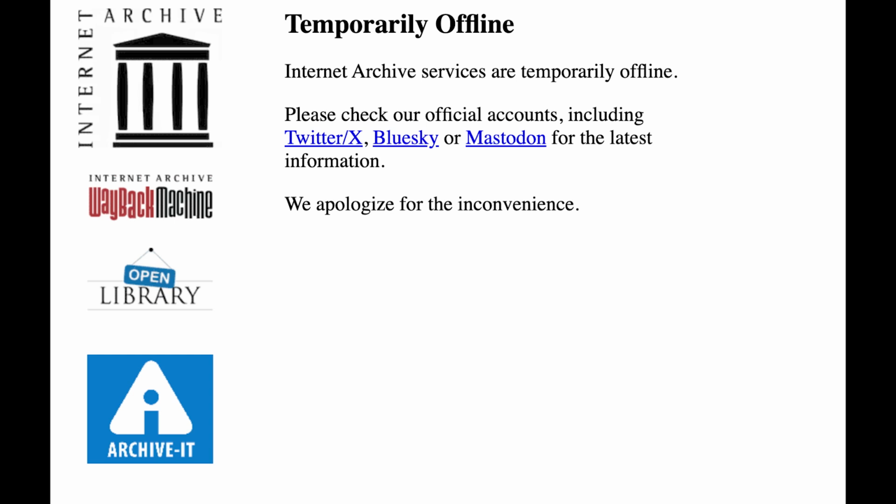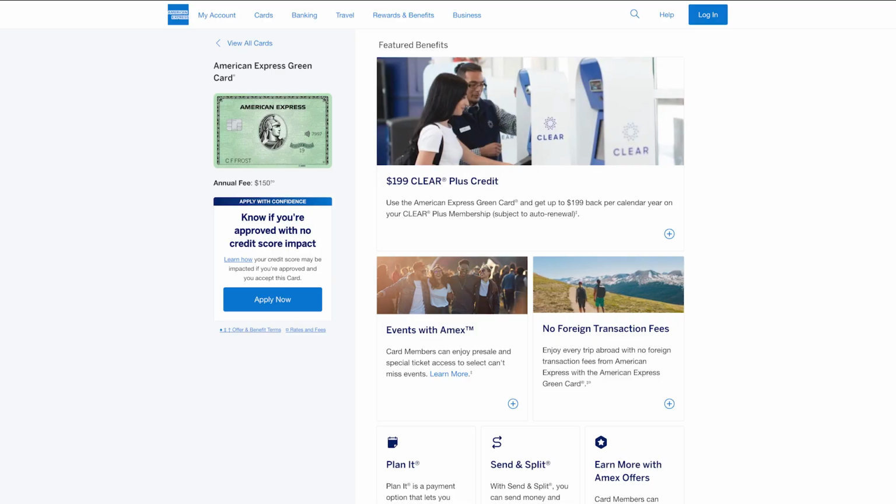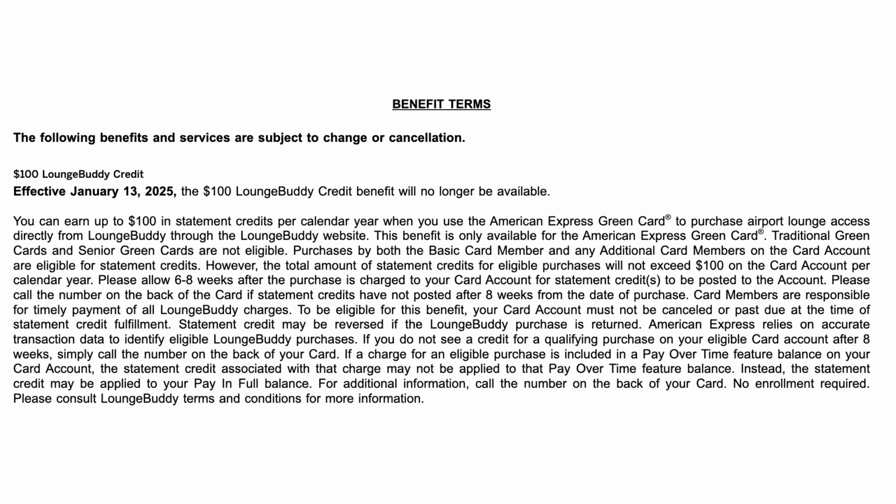So as I was going to show you before realizing that the Wayback Machine is temporarily down, previously the Amex Green Card had a $100 credit for LoungeBuddy. Although if you look at the site now, mention of this credit has been removed. However, if you look at the terms of the card, it does show that this benefit will be going away on January 13th of next year.